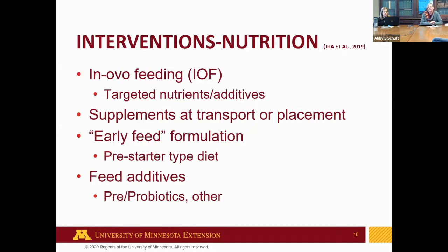really nice from the standpoint of being able to target specific nutrients or additives. Sometimes supplements at transport or placement are used to give the birds a little bit of hydration and some energy. Some of the things I've been involved with a little bit earlier is looking at early feed formulation, pre-starter type diets where we're trying to get to ingredients that are highly digestible, other components that provide a lot of energy, as well as maybe jumpstart the gut in terms of its development.